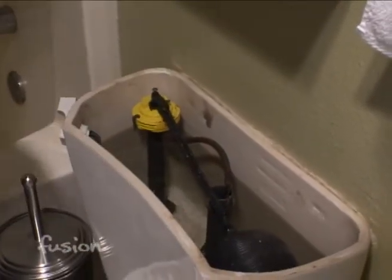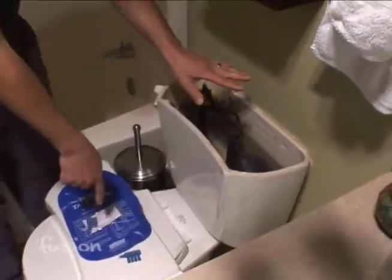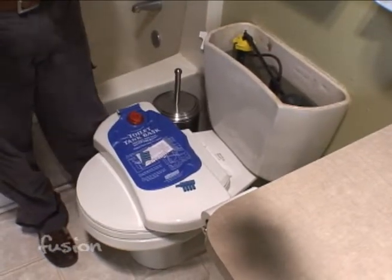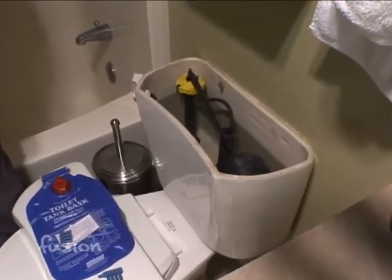And what's that going to do? This is going to color the water blue, and if this blue water from the tank seeps past that valve and goes into the toilet and you see blue water in the bowl, you've got a silent leak, and you could be leaking hundreds of thousands of gallons every month going through that. That's amazing. Okay, so what else can you do?